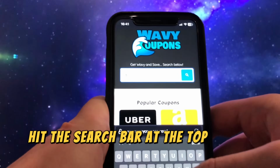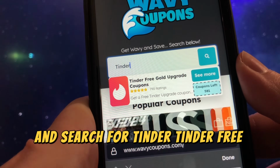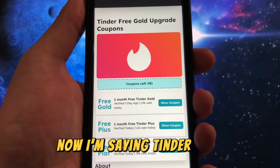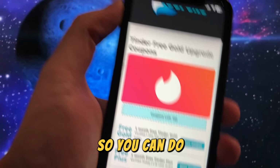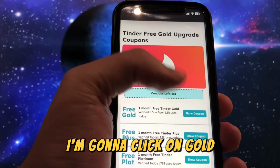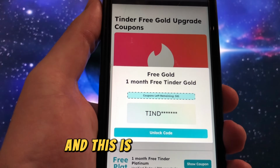Hit the search bar at the top of the page and search for Tinder free gold upgrade coupons. Click on that page, scroll down. Now I'm saying Tinder Gold, but you can even choose Plus or Platinum, so you can just basically choose which version of the upgrade you want. I'm going to click on Gold, so you click on basically show coupon, and this is going to pop up.